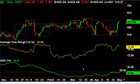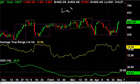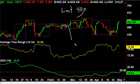And I'll just give you an example because the CME always changes these on you from time to time. So let's pretend you're in corn, and let's say that the limit up move was, say, 40 cents. So if it got up 40 cents on the day, they won't let it go any higher. Or if it went down negative 40 cents on the day, it couldn't go any lower. So you just need to be aware of that.